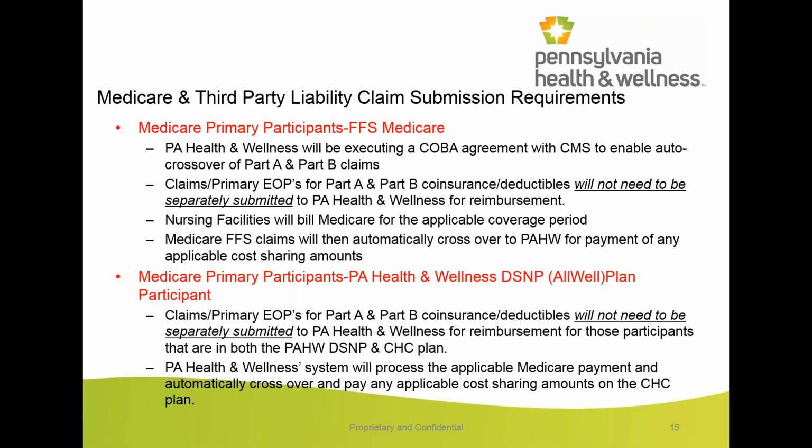And so I cover here our Medicare and third-party liability claim submission requirements. CoB comes up quite frequently, so we also include some tips on when you submit.